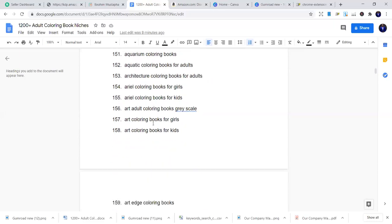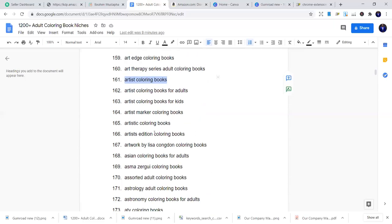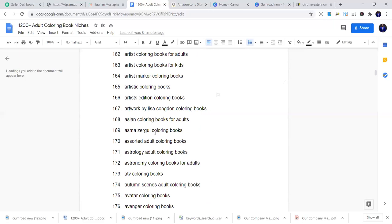And start creating your low content or no content books. It could be just the name on the titles. This one would be the title, and you can have anything as the interior in terms of coloring.